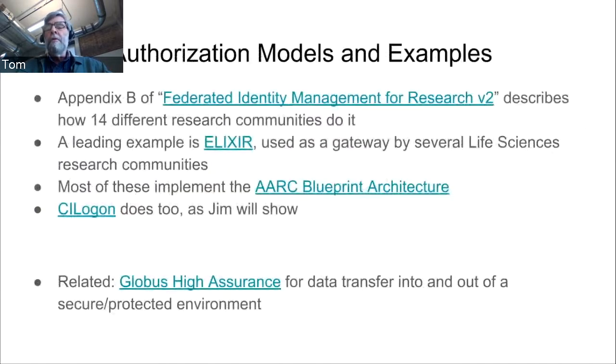So I want to give you a little bit of homework when you're done here, just a few things to look into. There's a recently published paper called Federated Identity Management for Research version 2. Both Jim and I and 38 of our best friends collaborated on producing that. It reflects a great deal of work collecting data about a lot of different research communities around the world. You can read in its Appendix B some details about how 14 different ones of those do their gateway kinds of things. I think that might be, in addition to the SCCI catalog, another way to see how other folks have attacked similar problems. There are some starting points in there, and each of those 14 have references for further reading if one of them seems to be worth your time to delve further into.